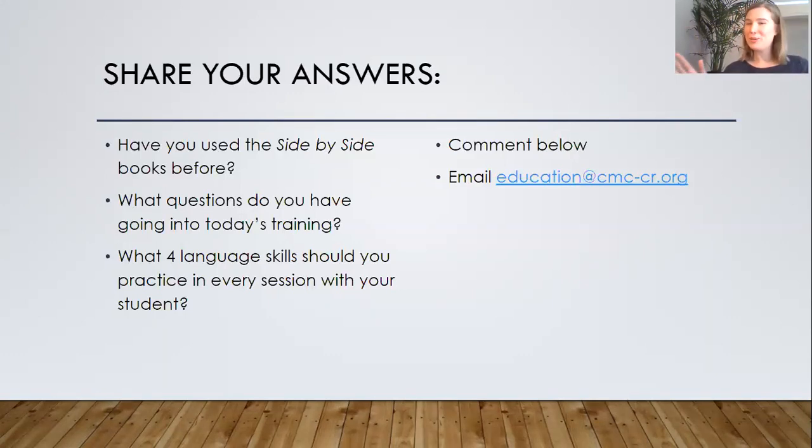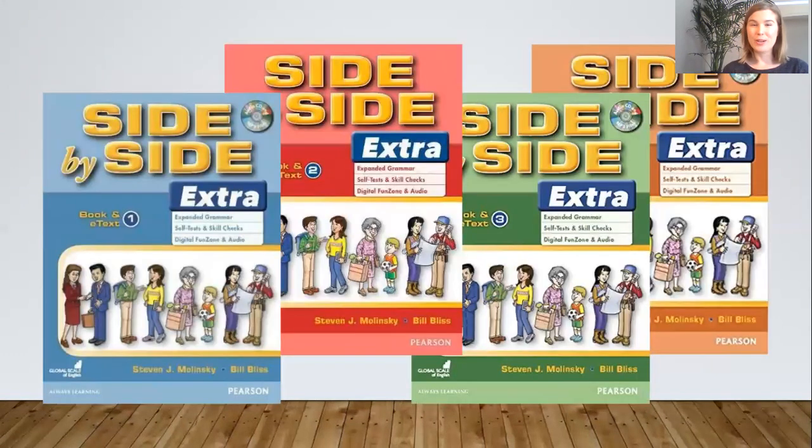Okay, here we go. If you've answered all of your questions, then we'll head into the meat of today's training. The side-by-side series is made up of 4 levels. These are all 4 levels here. On the left side of the screen, hopefully, unless this is a mirror image for me, the blue book is level 1. That deals with very beginner level English, grammar, things like, how are you today? I am fine, my name is.